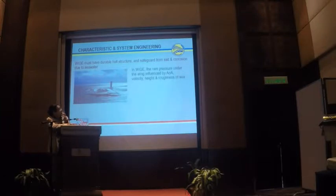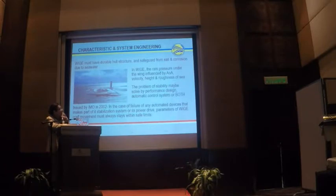In a wing in ground effect craft, the ram pressure under the wing is influenced by the angle of attack, the velocity, the height, and also the roughness of the sea. The problem of stability may be solved by a performance design or an automatic control system, or might be both. The problem with the wing actually is because it is said, as the first term, to be ground effect.